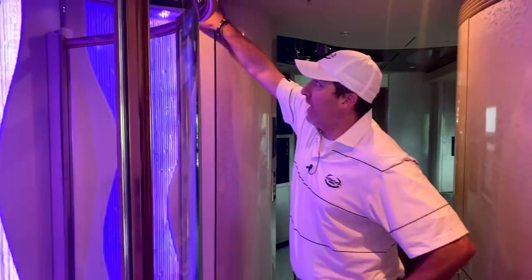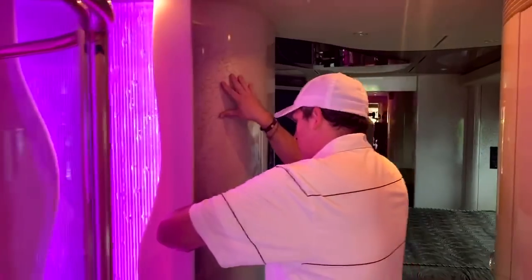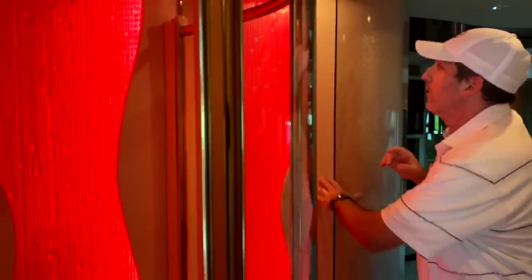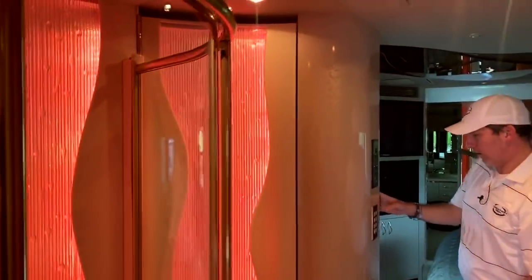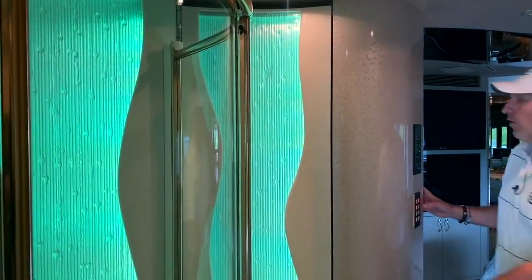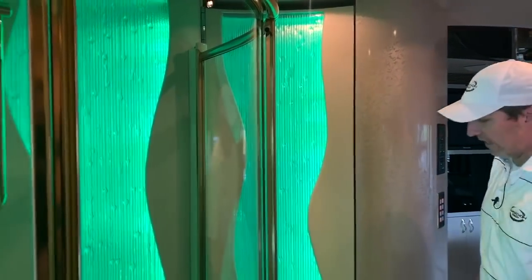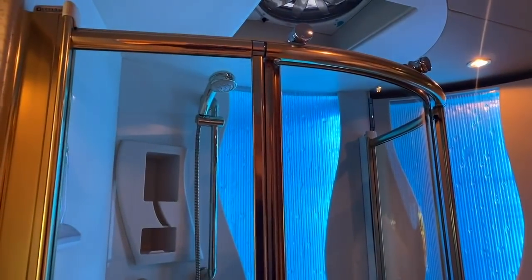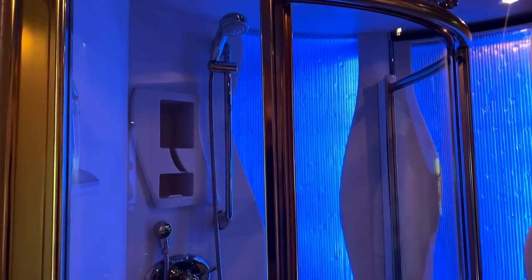This is an access panel, so this actually opens to show you storage. I'm gonna move. Oh yeah, okay. Let's see. I think it's that. Oh no, that opens that up. We'll leave that closed. But behind here is additional storage, and you've got this backlit feature.